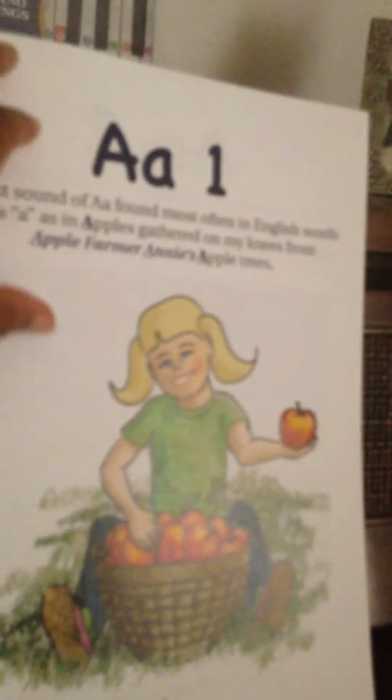Page 1, A1. The first sound of A, found most often in English words, says ă, as in apples, gathered on my knees from apple farmer Annie's apple trees. Page 2, A2. The second sound of A says its own name, as in acorn, found on the ground in Tales from Acorn Wood, where the oak tree stood.